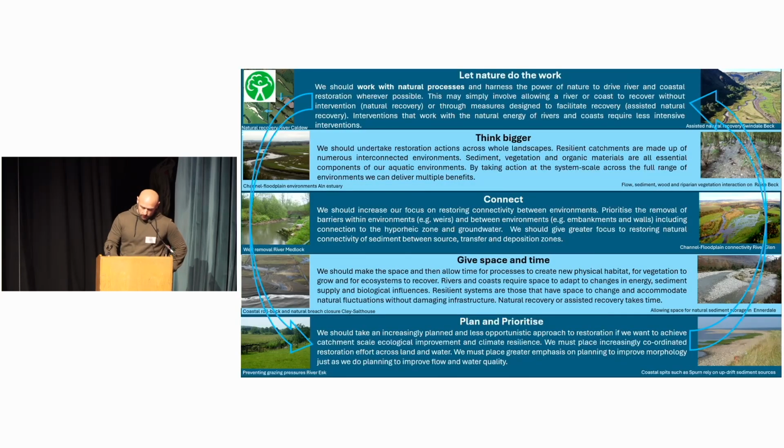And finally, I just want to end on this slide. I appreciate it's quite a lot going on there. Don't need to read it all. This is a slide I pinched from our internal geomorphology team. It's the principles for good river restoration, and I think we can link all these things into BNG actually. So I think BNG can deliver good river restoration. So letting nature do the work, thinking bigger, connecting. I talked about restoring natural processes, buffer zones, removing obstacles and things like that.